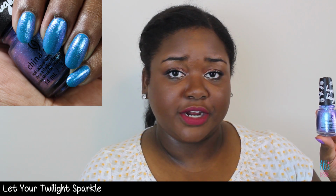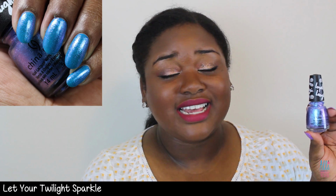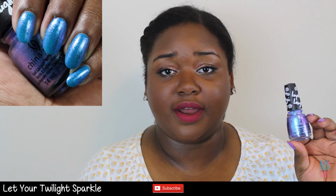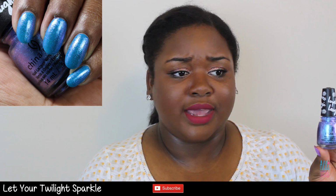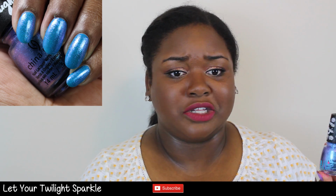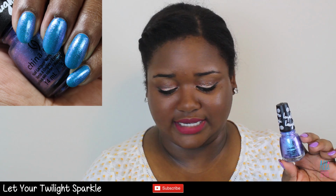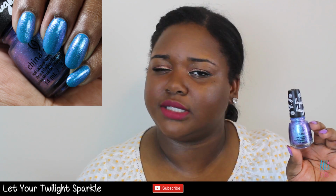The finish is very shimmery. In terms of rating it, I really don't like toppers that are sold at full price, so I'm going to give this a 2 out of 5. If you can't wear it on its own and it looks opaque, I don't think you should be charged the price of a full pigmented polish. Doesn't make any sense to me.